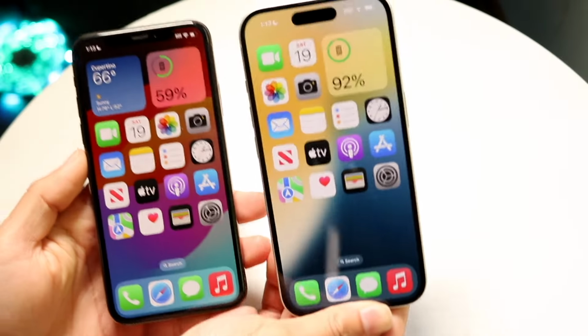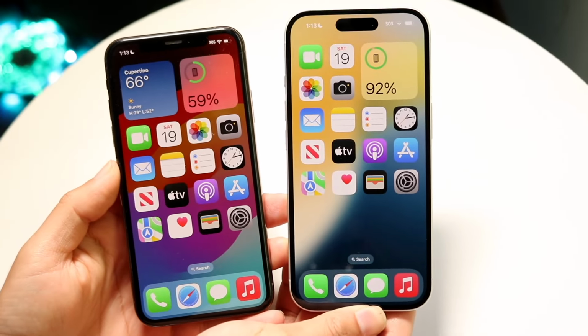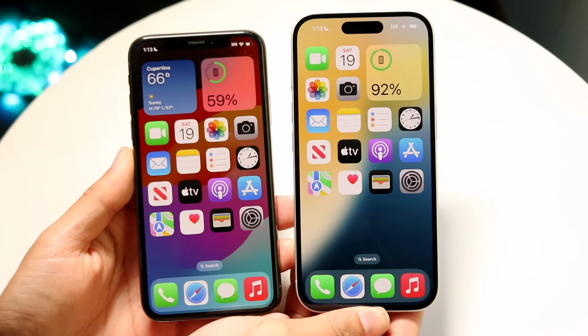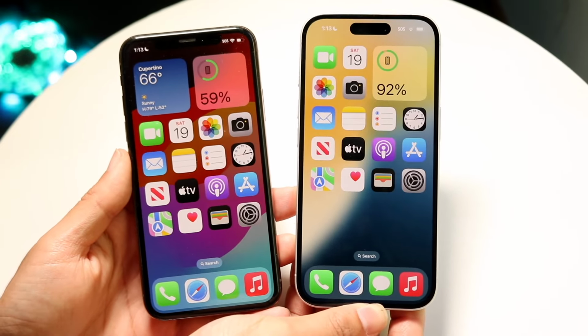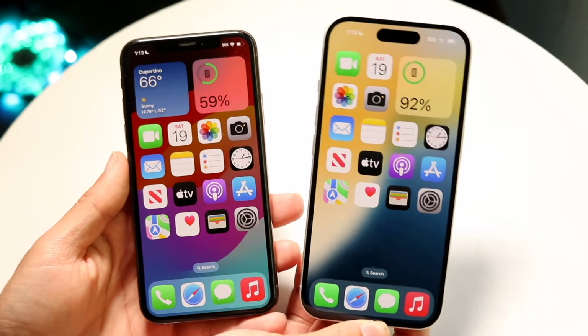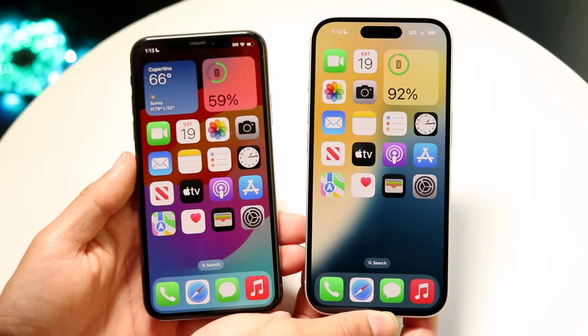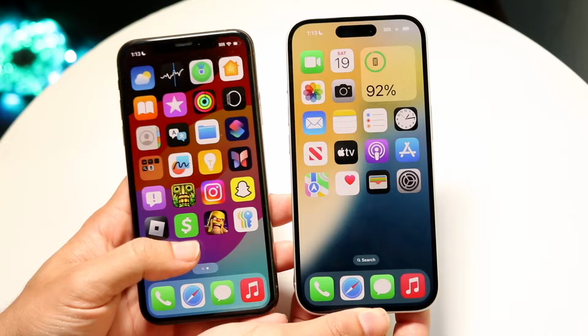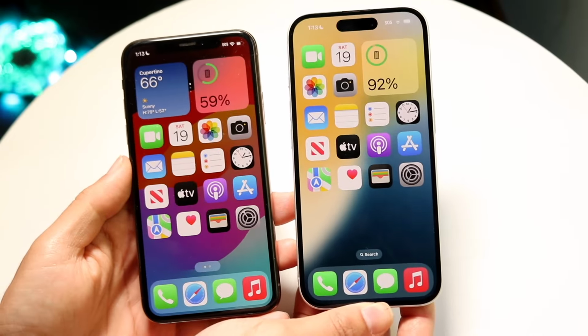Well, everyone, it's time for us to take a look at the iPhone 16 and compare it against the iPhone XS and see which phone is a better one for you. Now, both these iPhones, I think, are very interesting. The iPhone 16 clearly is a better one in almost every single way, but the iPhone XS may still have some capability here and there that might still be good. So we'll take a look at both these phones.